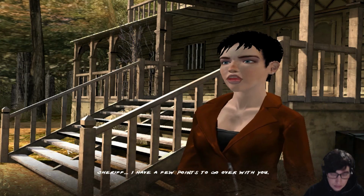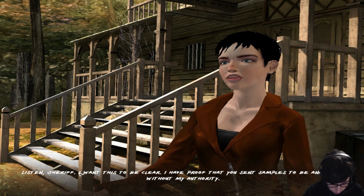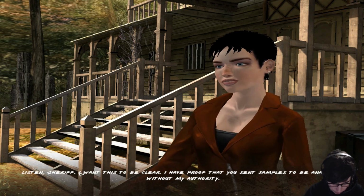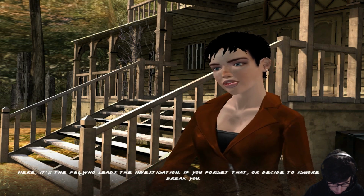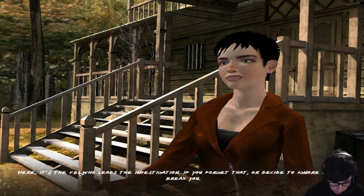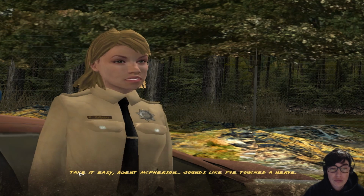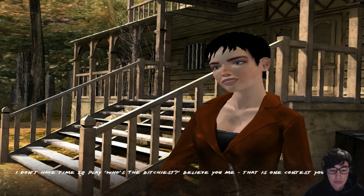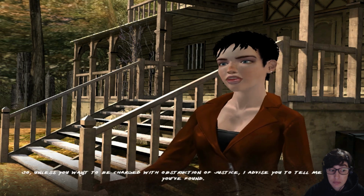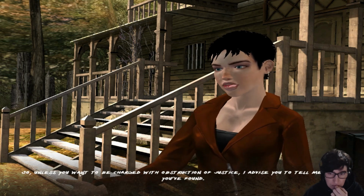Sheriff, I have a few points to go over with you. Listen, Sheriff, I want this to be clear. I have proof that you sent samples to be analyzed without my authority. Here, it's the FBI who leads the investigation. If you forget that, or decide to ignore it, I'll break you. Take it easy, Agent McPherson. Sounds like I've touched a nerve. I don't have time to play who's the bitchiest. Believe you me, that is one contest you'll lose. So unless you want to be charged with obstruction of justice, I advise you to tell me what you found.